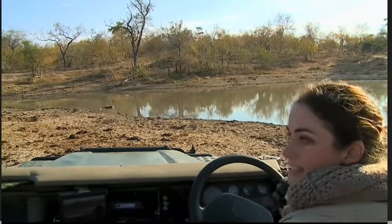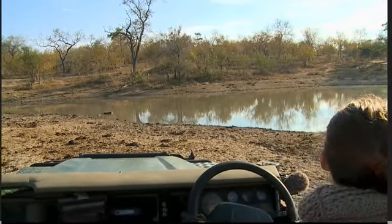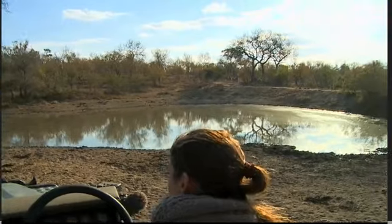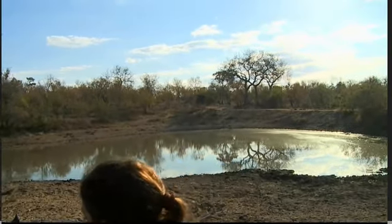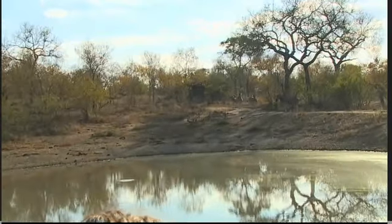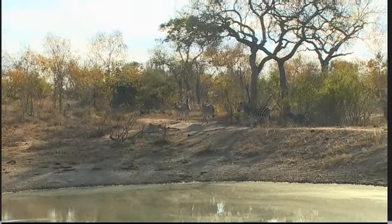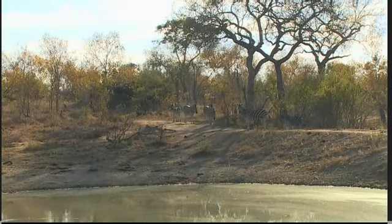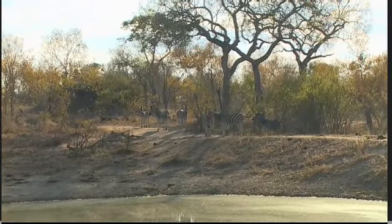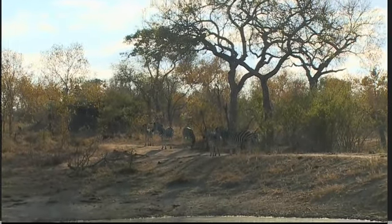Okay, let's hit the road and see what we can find. I think what we're going to do is slowly make our way around. Oh, we've got a nice herd of zebra coming down to drink. Which you'll often see with animals.